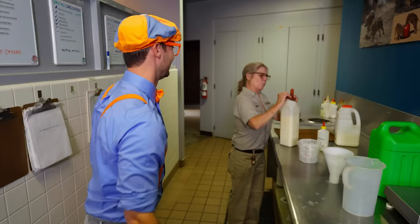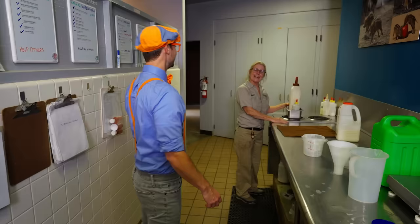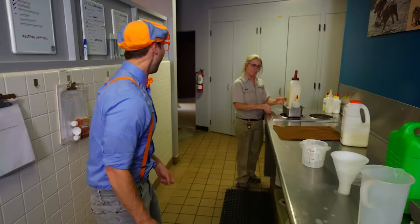And then we warm them up. Oh, and after they're warm, then do we get to feed the animals? And then we get to feed the animals. But just today, I actually have a few bottles that are already warmed up, so we can go ahead and feed them right now. All right, this is gonna be so much fun. Let's go.